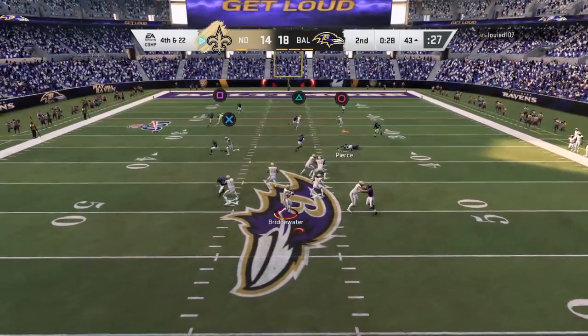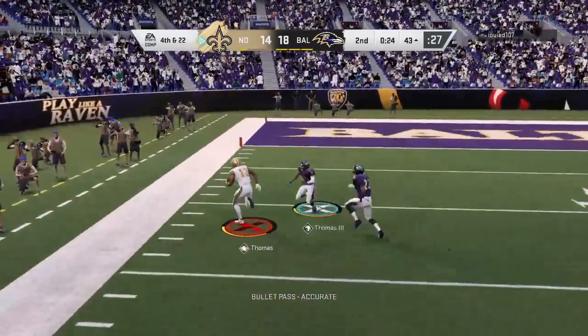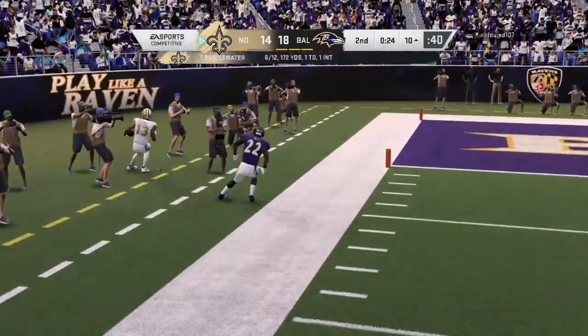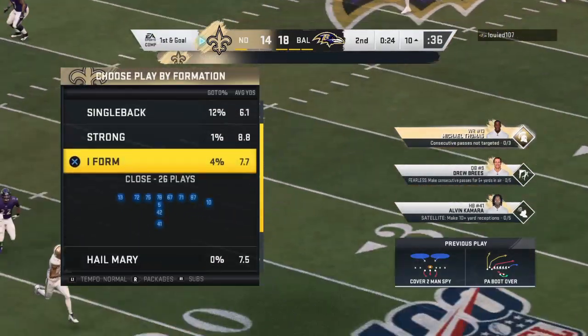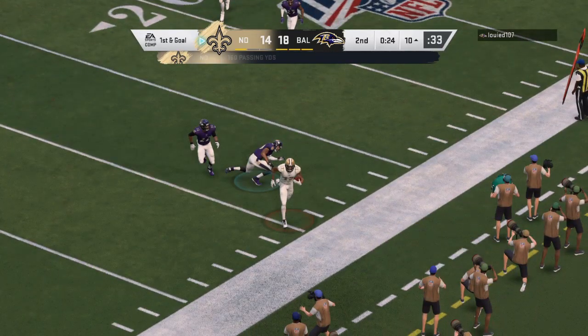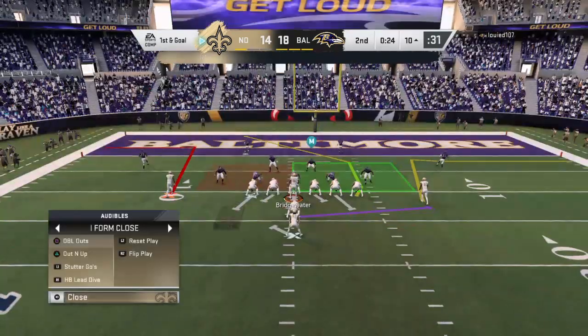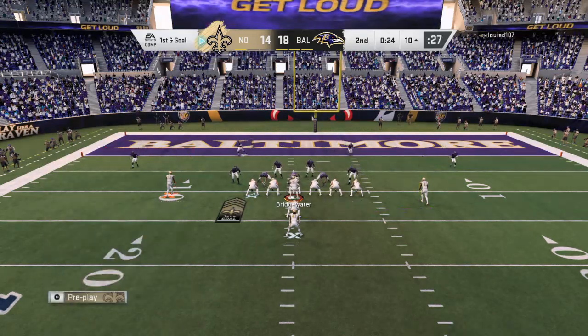Bridgewater to throw for it on 4th. Oh, look at Thomas wide open. And he is out of bounds right around the 10-yard line. Wow, 1st and goal, and defensively all they can do is shake their heads. Not only did they allow the conversion, but a big play as well. So it's 1st and goal and a great opportunity to get that lead back before the break.